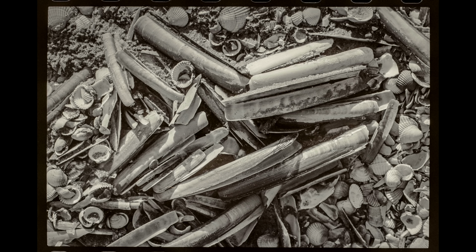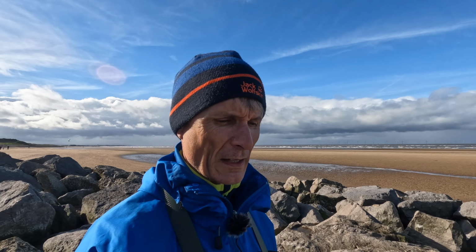Well, I initially imagined that these razorfish shells would be the strongest because they're quite dynamic in their orientation in the frame, but actually they didn't work as well as I thought, so I decided to back out a little bit.